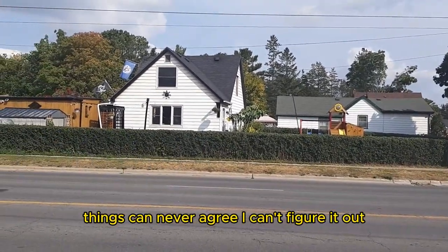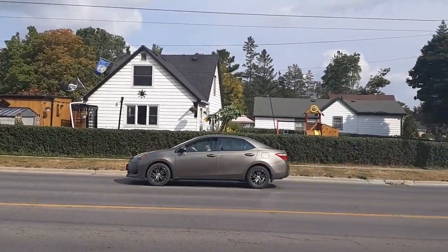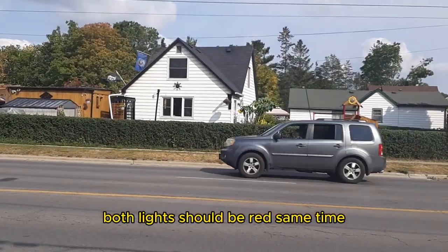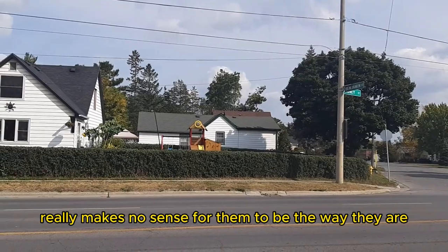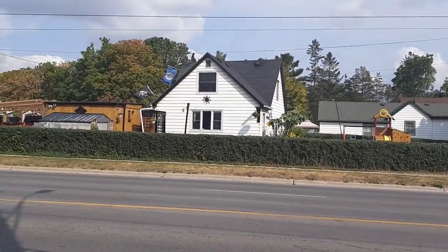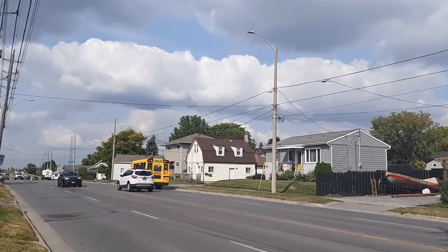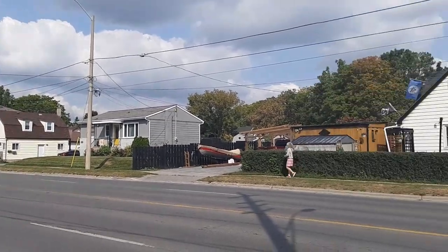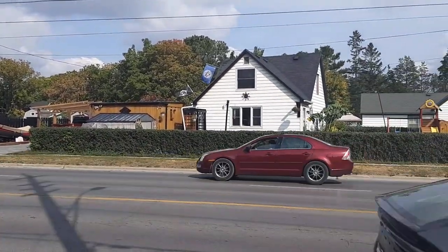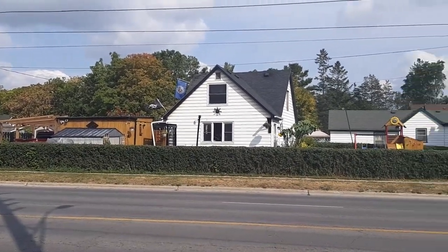Things can never agree. You can't figure it out. Both lights should be red at the same time. Really makes no sense for them to be the way they are. Lights are red down there and the green up there, the green up there when the red down here. And nobody gets a break in the middle, anywhere, anytime.